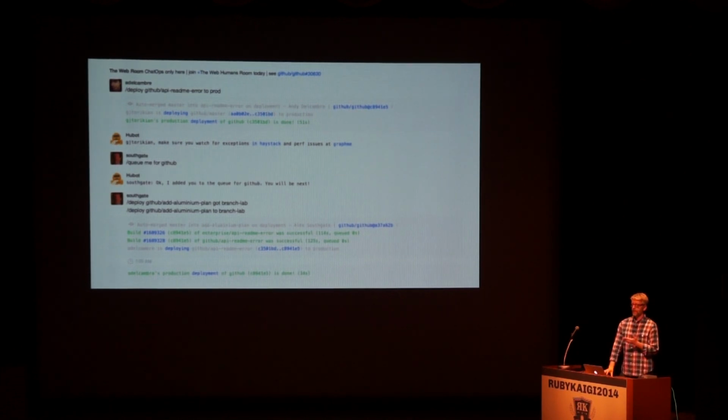So some of the power here, I think one of the big points here is that this is all transparent. So as new engineers or less experienced people at GitHub can jump into the room and watch how people are doing deployments or debugging errors or whatever and learn from chat ops. There's no secret hidden away commands to do deployments and that sort of thing.